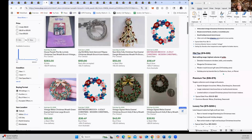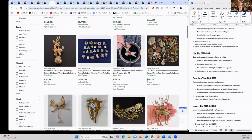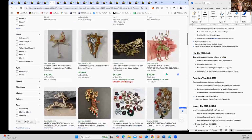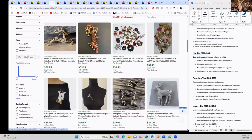Mid-tier consists of like Liz Claiborne, Avon, and Monet. So you're starting to get into the more branded ones. And there'll be detailed rhinestone reindeers, bells, and wreaths. Here's the reindeers with the rhinestones. Heidi Daus has this nice reindeer that sold for $99. Not a lot of them are worth high money. Like this interesting one has a Hattie Carnegie because it has the name, it's worth a higher amount, $60. But they're mostly in, they say, the $16 to $35 range.